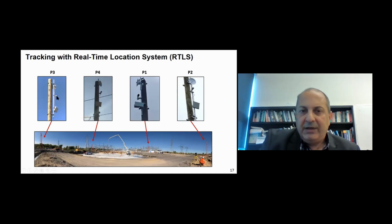And then we have also cameras. As you will see later on, we use the cameras to collect videos to be used for computer vision. Also, we have on each pole a wireless antenna to transmit the data from the sensors and the camera to the site office where we can do the analysis. One of the issues when we install sensors on construction sites is that we need a lot of cables, and that could be an issue in practice. So we try to eliminate as many cables as possible by using wireless communication.